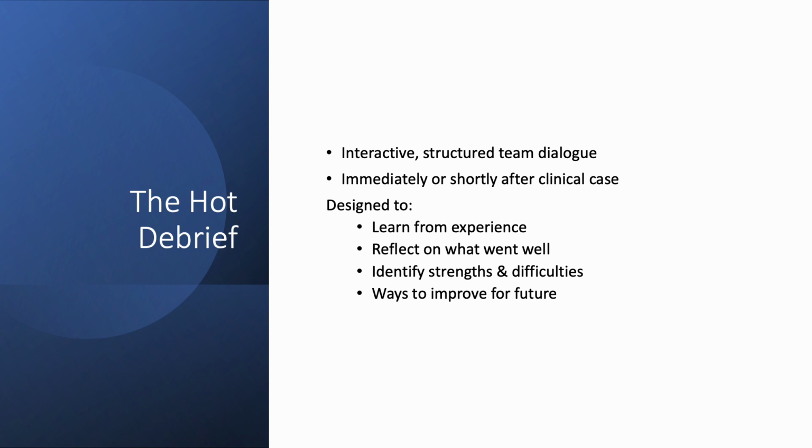That's why we've created this hot debrief model that's been used in a few emergency departments around the world now for a few years, and it's been quite validated as something that's quite good. It creates an interactive, structured team dialogue and is to be implemented immediately or shortly after a clinical case. Once again, it's designed to learn from our experiences, reflect on what went well, identify strengths and difficulties, and ways that we can actually improve for the future.